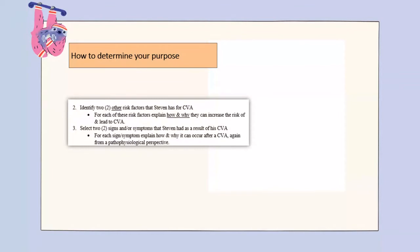Okay, you can see that this assignment has asked for two risk factors for CVA, and I don't know what CVA is, but that's not important at this point. You just need to know that this is the topic of your assignment. All right, and for every single one of these risk factors, you need to explain how and why they increase the risk and lead to CVA. Plus, you need to select two different signs and symptoms for CVA, and for each sign and symptom, explain how and why it can occur.